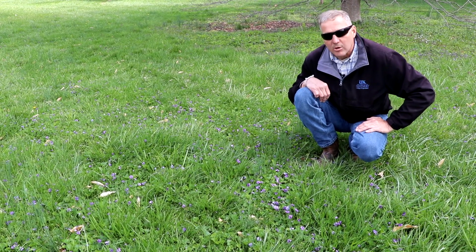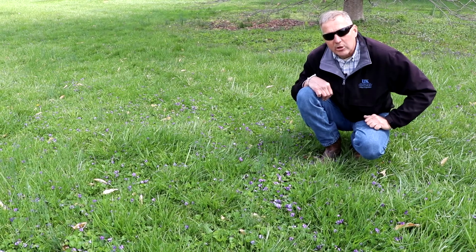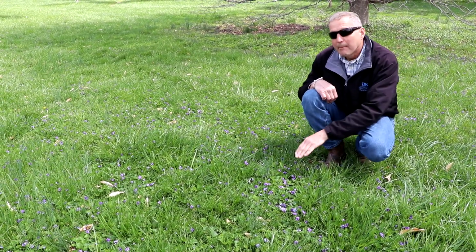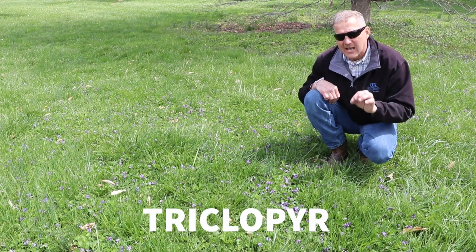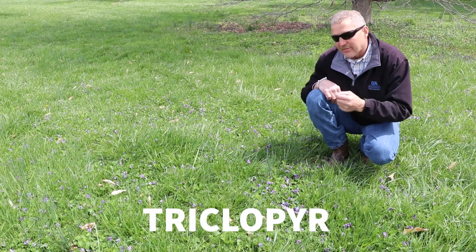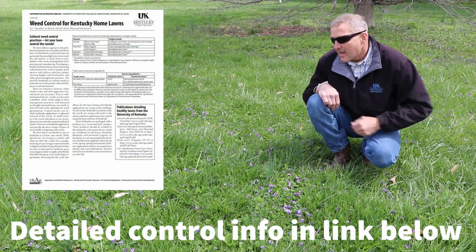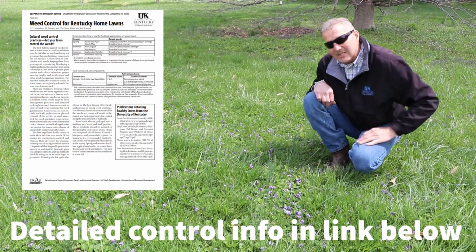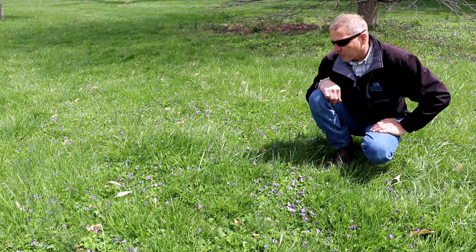So wild violets can be controlled. The common herbicides generally alone will not take care of these, but if you can find a lawn herbicide that contains both 2,4-D, which is in almost all of them, but also triclopyr, that's going to be your most effective thing for clearing up wild violets. And just be aware, it's not a one and done. Even when you eradicate these completely, you're going to have seedlings return and you'll be after it for a while.